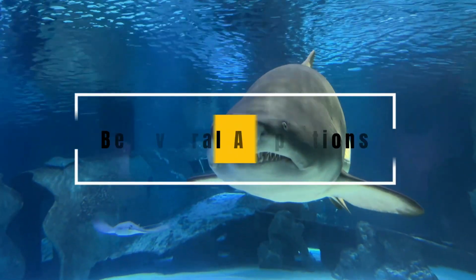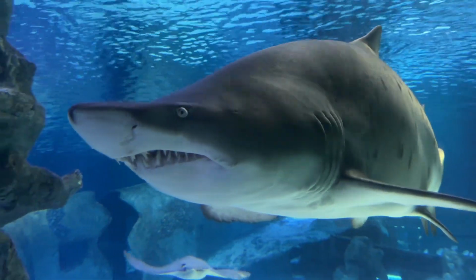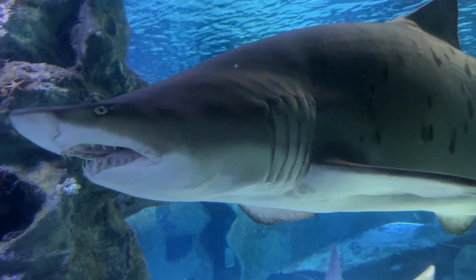Behavioral adaptations. Due to the extreme depths at which they live, goblin sharks have adapted to low light conditions and use their electroreceptive organs to detect prey in the darkness of the deep sea.